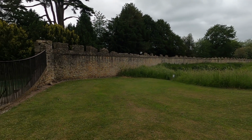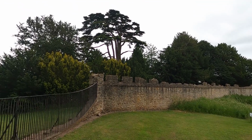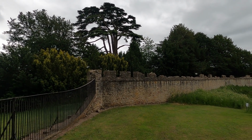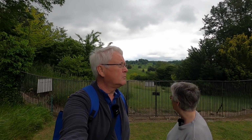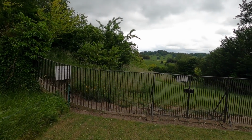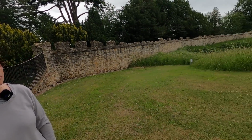Suppose it then had some sort of nostalgic value, didn't it? Look at the size of that yew tree. Gosh. Wow. So peaceful here. Just about here, a little bit of traffic noise. It's mainly the birds. You can imagine them coming up here, can't you? And that's why this looks like a walkway, doesn't it? For them to come up and look at the old castle.